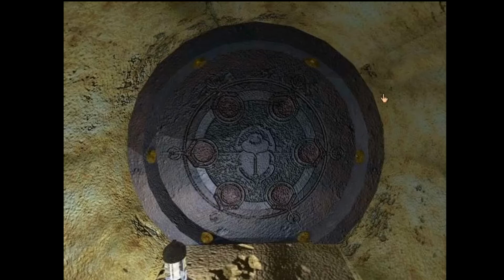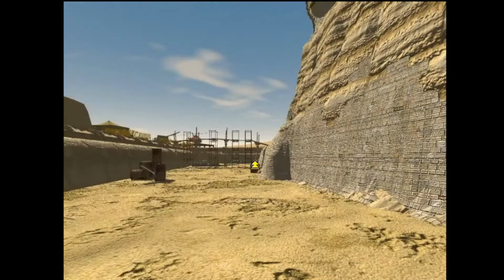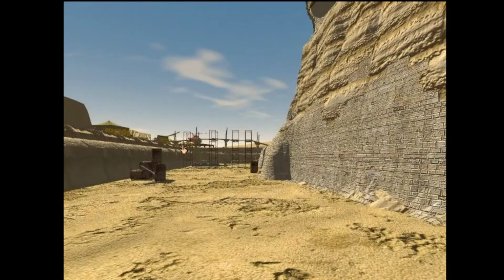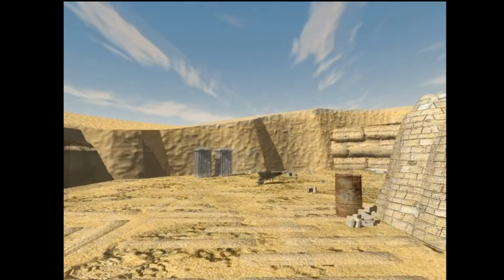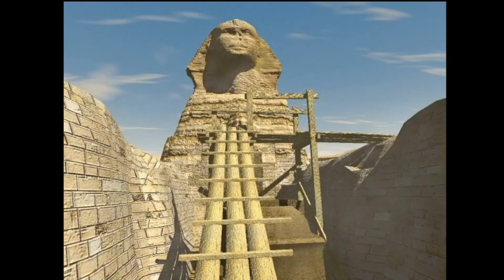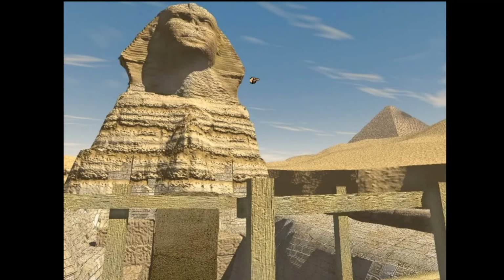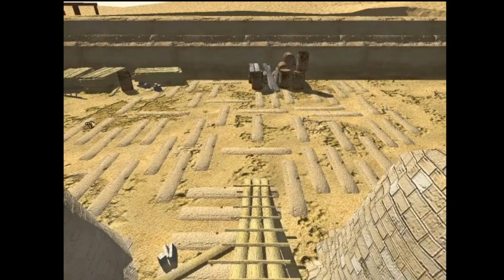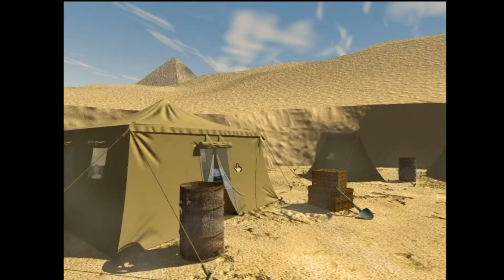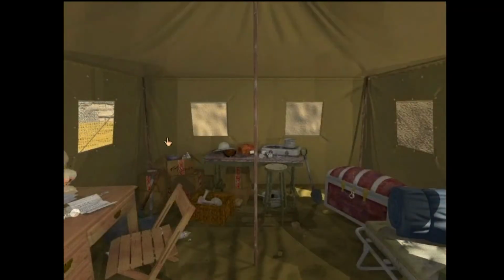And this here is... get away from that. That steel plate in there is essentially what we're going to be trying to move. But we're going to do it in the most roundabout way possible. No explosives will be used to get all up in there. So let's go over here and go inside the tent. So this is Gil's tent.